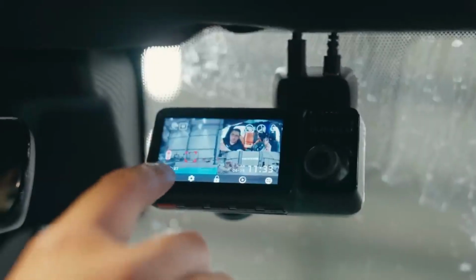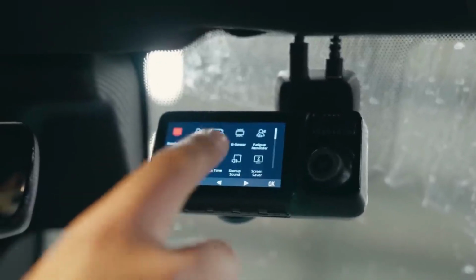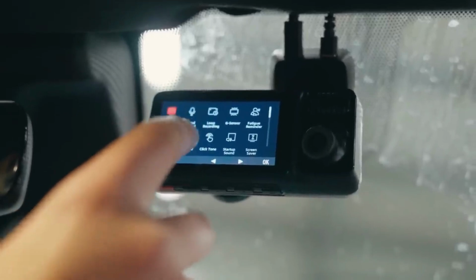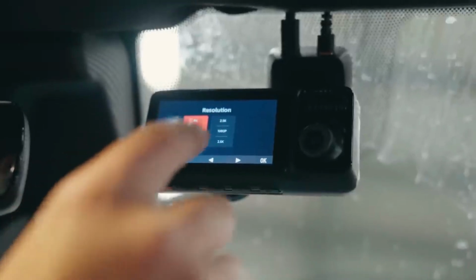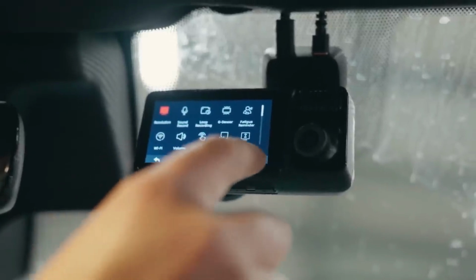Now we have multiple functionalities. You can take a picture, a screenshot, or you can go through settings, through all kinds of things like G-sensor. You really want to record the sound, fatigue reminder, Wi-Fi to connect to your phone. You can change the resolution. We have it in 4K. You can also lower it to have a longer recording, startup sound, screensaver, etc., etc.